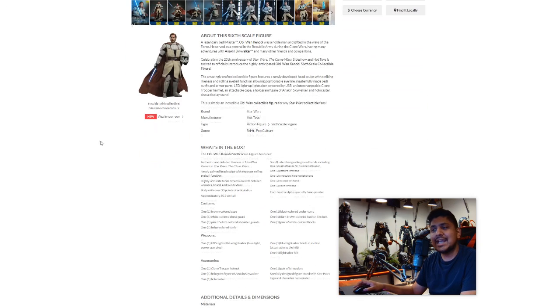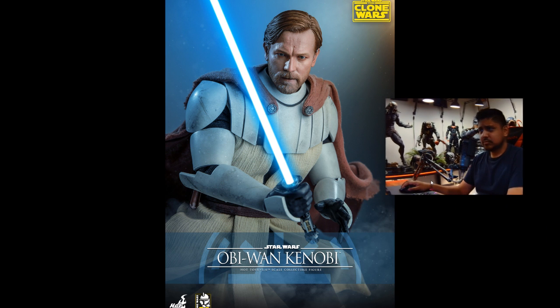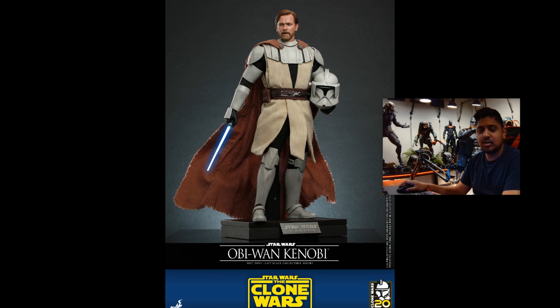With that being said, let's head on over into the promo pictures. And that's going to be last. Obi-Wan Kenobi in clone armor. We've been waiting for this for a while, since it got teased with the original head sculpt, I think, that was used for the final product release on the Revenge of the Sith Obi-Wan.